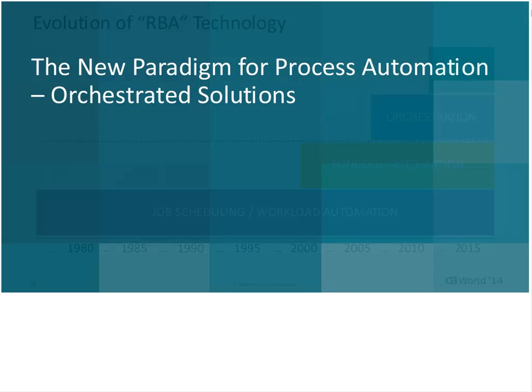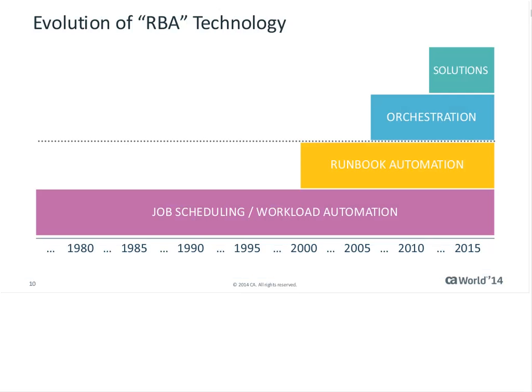So, when we look at the evolution of what's classically called RBA technology, runbook technology, it sprung from the original job scheduling, workload automation technology, and really came on board as runbook automation to focus on longer running, more interactive processes that would require human input. And then from there, as folks became familiar with the technology and its capabilities, the usage of it started to move from solely runbook automation focus more towards orchestration, so being the central driver or orchestrator of various IT operational processes that one would have in your typical enterprise.